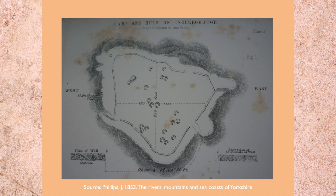Farrer also put on there a series of what look like horseshoes, which are the so-called 19 hut circles. Why he didn't complete the circles, who knows. And then on the western side, there's a little circle there and it's labelled St. Anthony's Well. St. Anthony's Well would have been a spring and it's no longer visible.